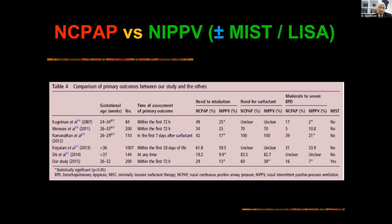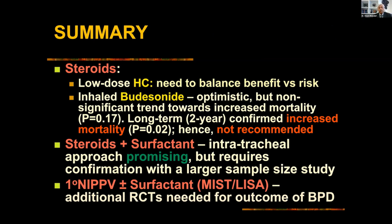They actually had a table where they showed data from other studies that have looked at CPAP versus NIPPV, but they were the only study that actually combined minimally invasive surfactant therapy, and they showed that it was beneficial when you combine NIPPV with minimally invasive surfactant therapy. Okay, so let me try and summarize the data from the studies that have been done so far.